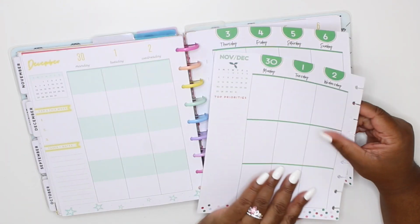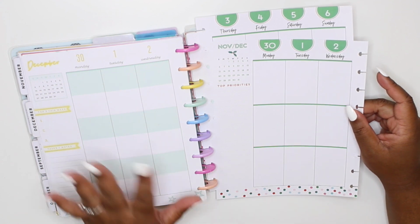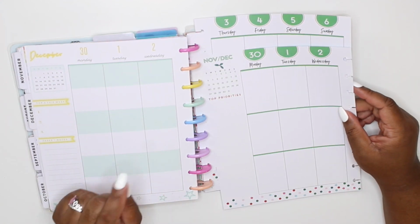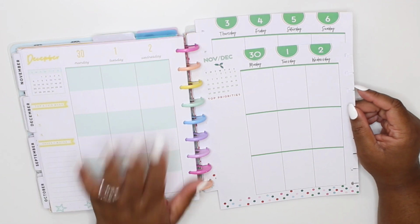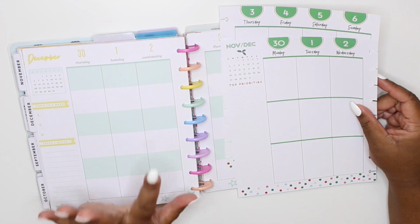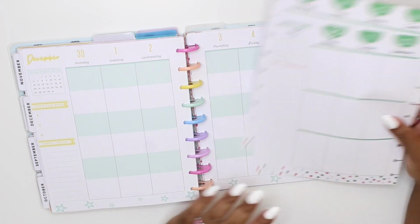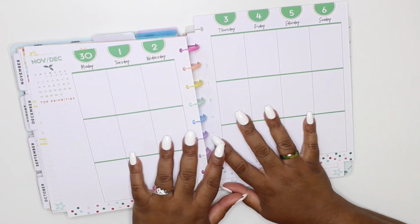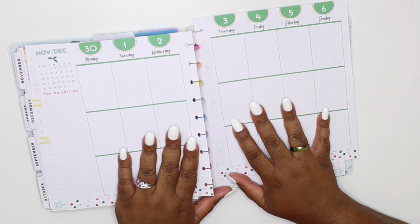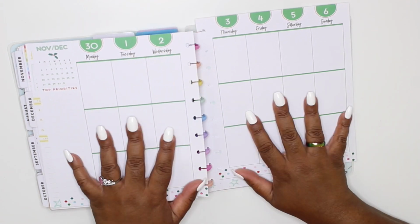And y'all, I'm so ready for the Christmas season, the Christmas spirit. I am so over fall. I am falled out, okay? I don't want to see any more fall stickers in my planner at all. I know winter does not officially start, but I don't really decorate in my house for Christmas, so I am going to use my planner as the place that I decorate for Christmas.